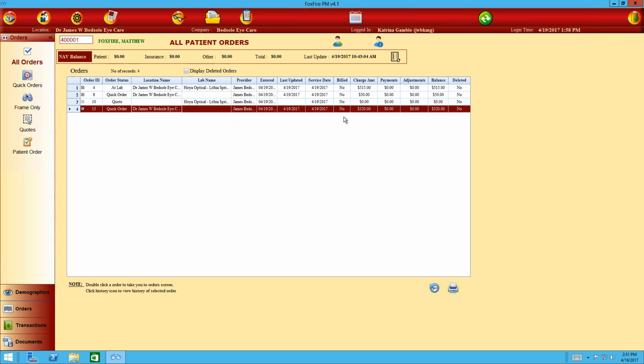One of the good things to learn here is what this column is for. Billed. Billed is yes if we've hit the save and send charges button, and no if we haven't. So one of the things that we'll talk about when we get into the end of the day and balancing is you might say, okay, well, I'm missing charges for Matthew Foxfire. Well, if we never hit save and send, there's no way that we can bill for them. So that's why we wouldn't balance. So let's go ahead and double click on, let's just do the $50 one for right now.